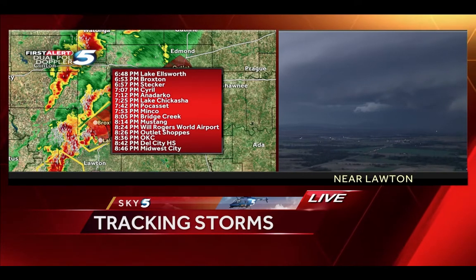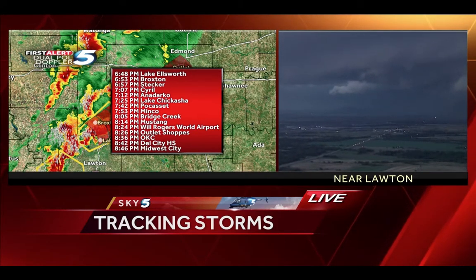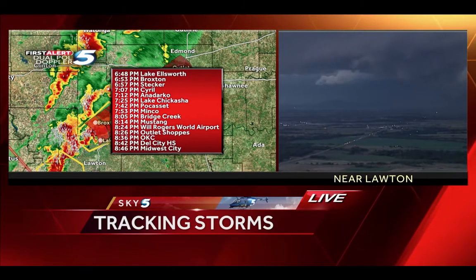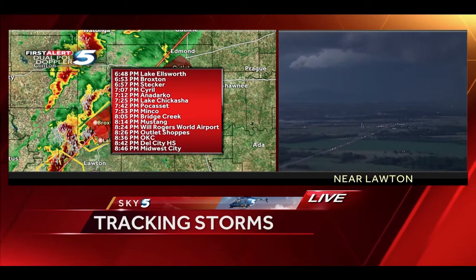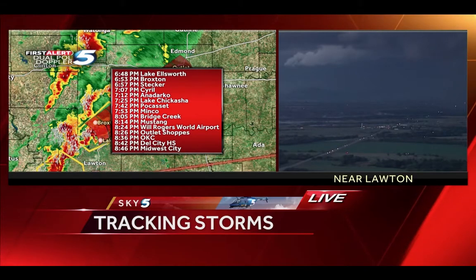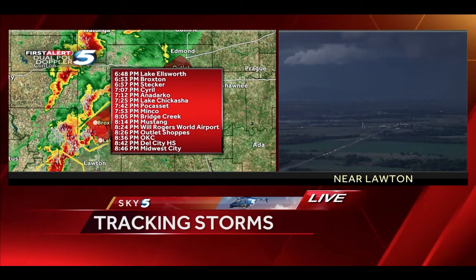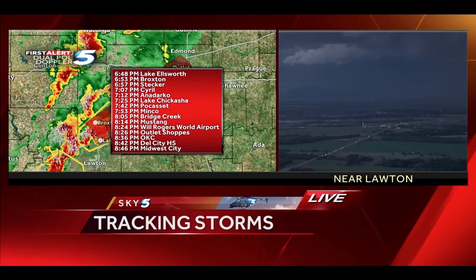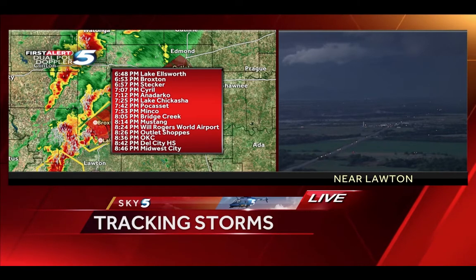Coming into Anadarko about 7:12, that's about a half hour away. Pocasset 7:42. Minco about 8 o'clock. And so we're talking OKC. For this cell right here, it comes into the southwest side of OKC as early as 8:15. Will Rogers about 8:25, and then the outlet shops 8:26, 8:36 for OKC. Midwest City about 8:42. So again, on the left, storm track coming into OKC.